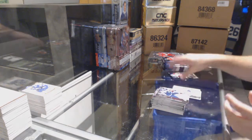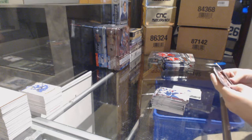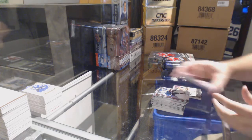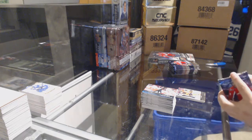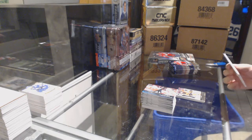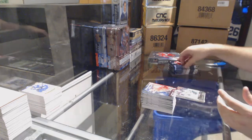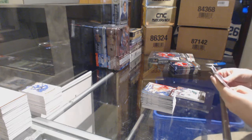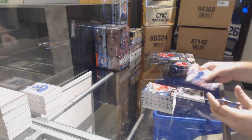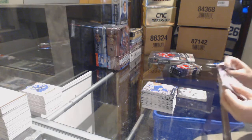Canvas for the Predators, Roman Josi. Mark Alt, Young Guns for the Flyers. Gustav Olofsson for the Minnesota Wild, Young Guns. Devin Dubnyk, Canvas for the Minnesota Wild. That's interesting, eh?